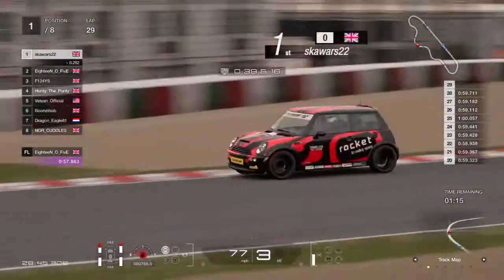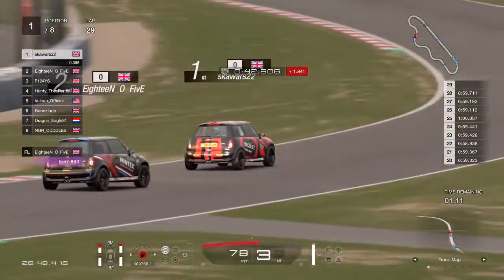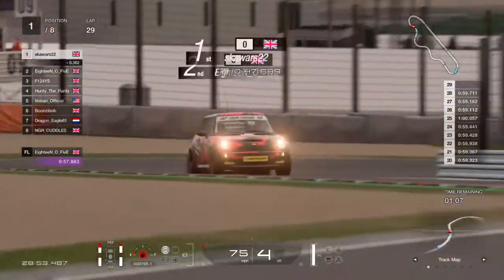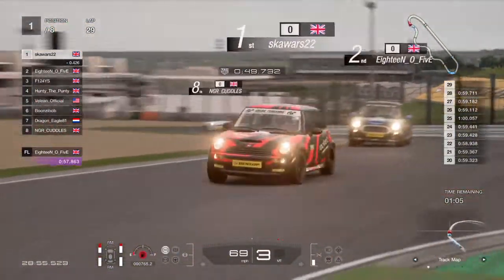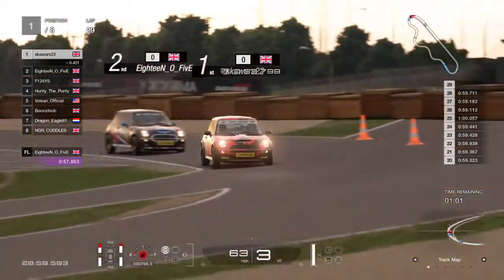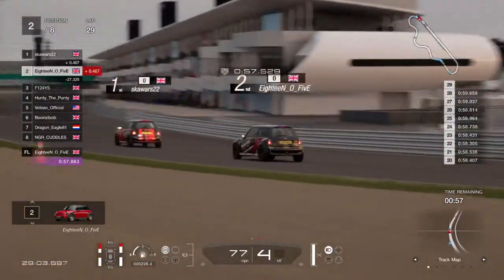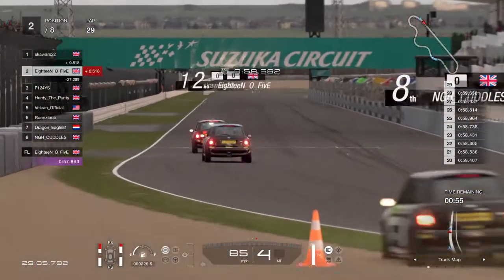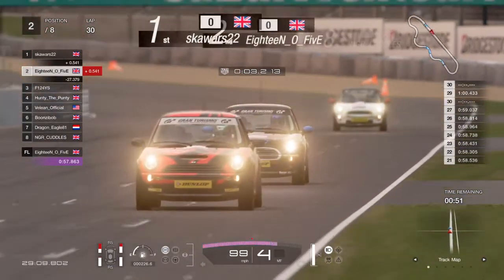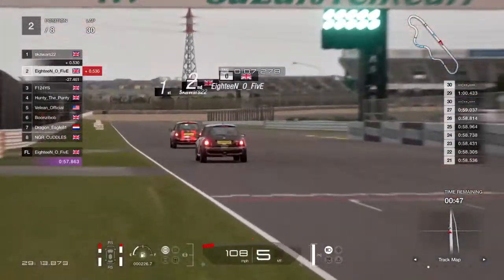Looks like 18:05 is looking for a move then. So it was down to 0.2 of a second. Scuffles just managing to extend that gap a little bit, back up to 0.5 now. So 18:05 will be wanting a good run out of this corner. I don't think he's close enough on this one. Half a second back already.